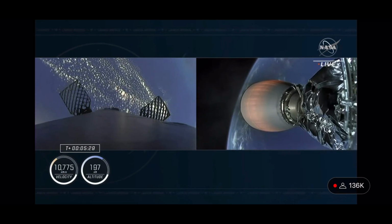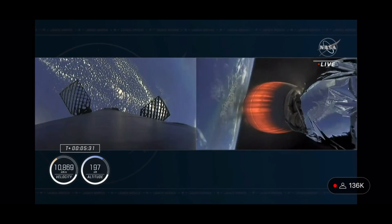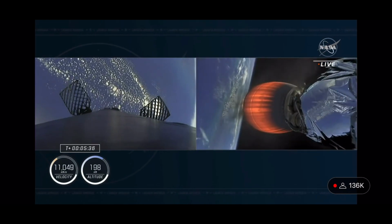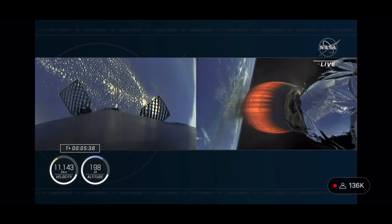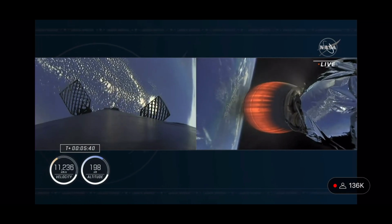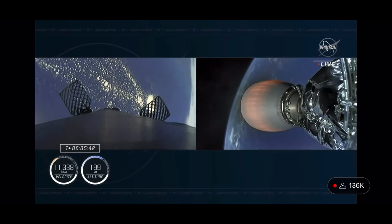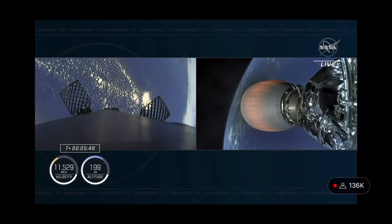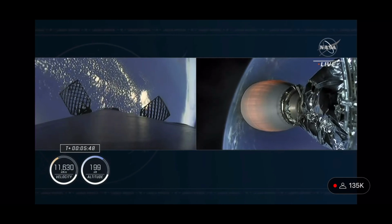First stage will be performing 2 separate burns, a re-entry burn where we reignite 3 of the Merlin M1D engines on the first stage. We ignite the center engine and 2 radial engines to help slow it down as it re-enters the Earth's atmosphere. And then the second final burn, and that will be the landing burn on our drone ship.